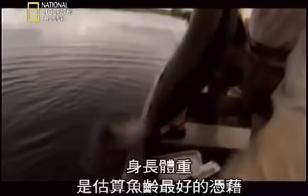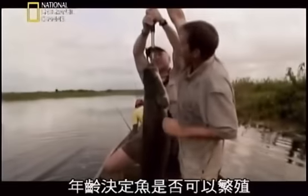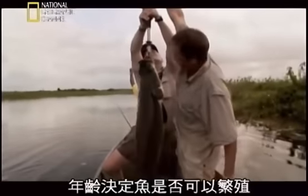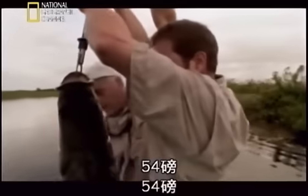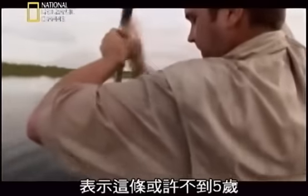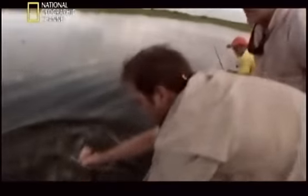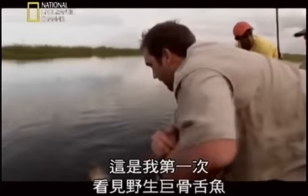Measurements are the best way of estimating a fish's age. Its age determines whether or not it's old enough to spawn. 54 pounds. Okay, we can get him back. That probably makes this one less than 5 years old. Wow. 54 pounds. First barracuda I've seen in the wild.